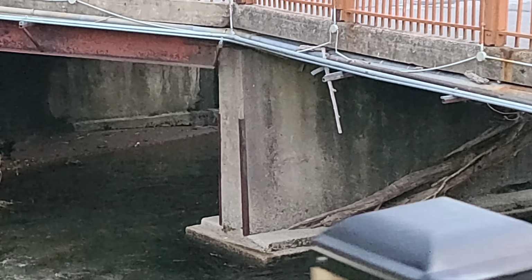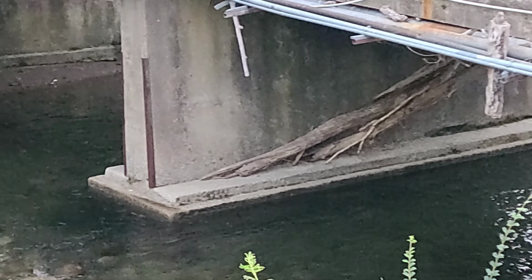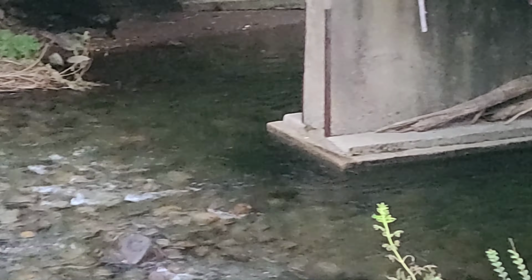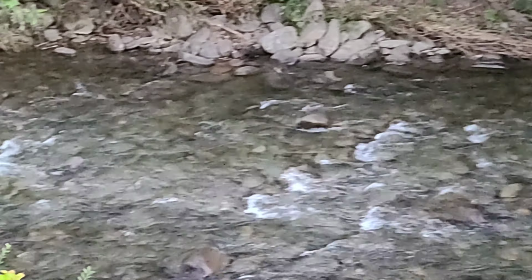I'm actually right here by the river, and you can see some trees under there, under the bridge. I'm wondering if those were part of last week's storm that washed up under there and got stuck. But yeah, the water levels, of course, are back to normal.